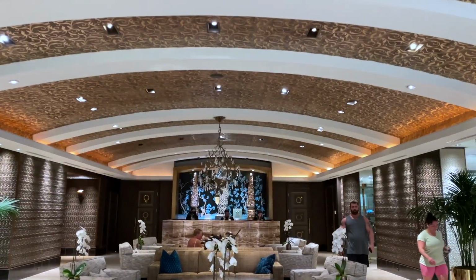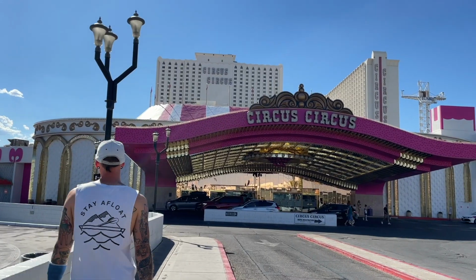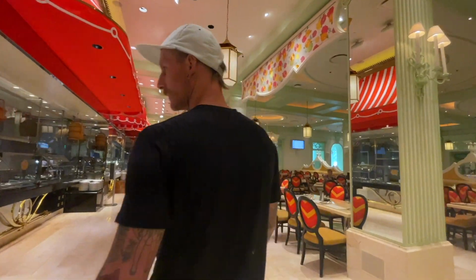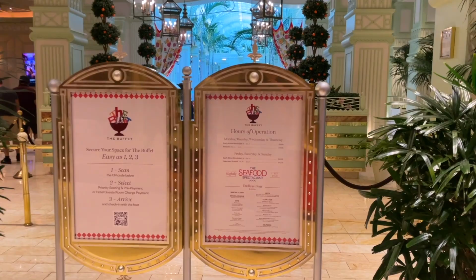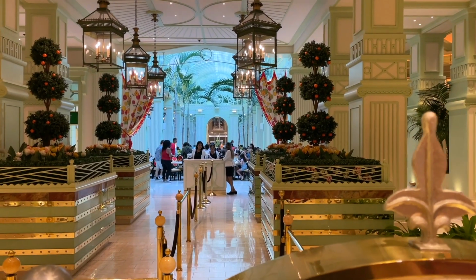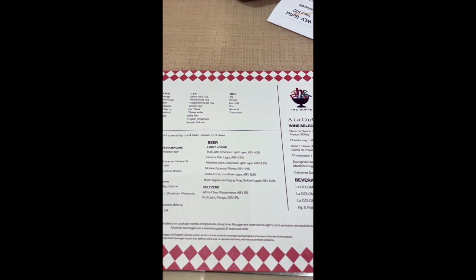We may have opted out of trying the buffet at our last hotel due to not so great reviews, but this is a whole other story. The Wynn buffet is known as one of the best on the Strip. There are a couple of different options for the buffet. There is a brunch, special seafood buffet dinner, or if you're looking for a slightly cheaper option, from 8 till 9 in the morning, there is what's called an early riser breakfast buffet. It's just an hour in the morning, and it's about $15 to $20 cheaper for 2 people to go for breakfast.